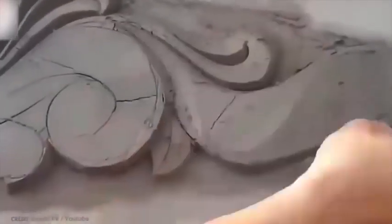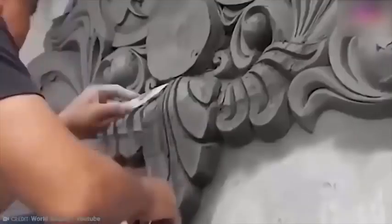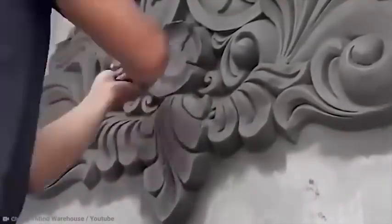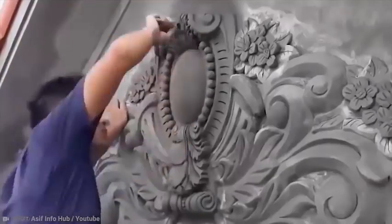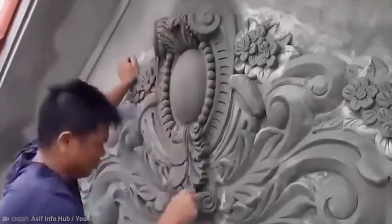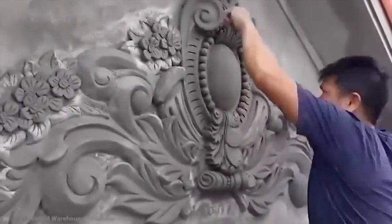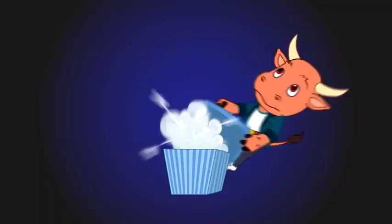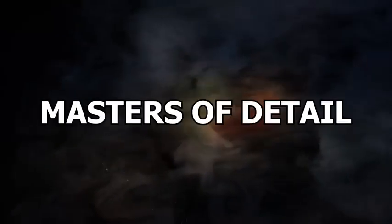Once he has the groundwork laid, he gets to work, bringing the artwork to life with curves, characters, and intense detailing. Once he's finished, it hardly looks like it's been created by hand at all. Instead, it looks like a computer-generated template has been used. Number 7. Masters of Detail.